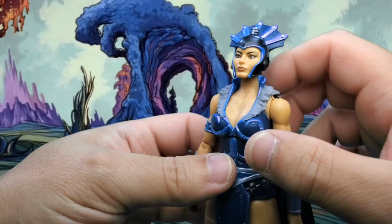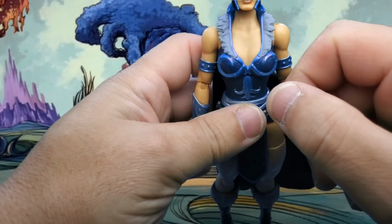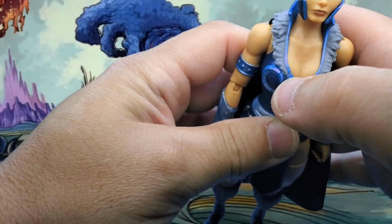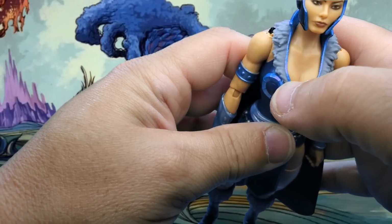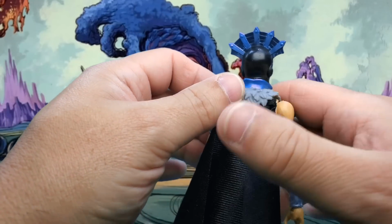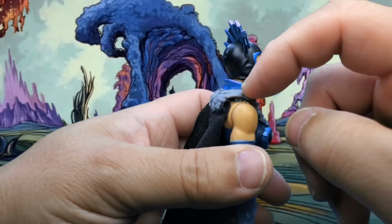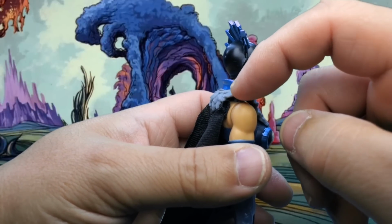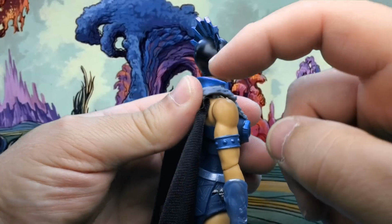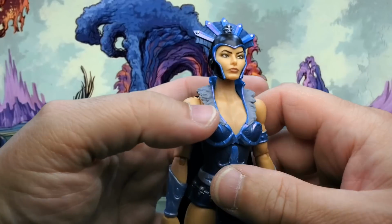Then we've got these sculpted pieces here, which is this whole collar. It's an overlay that attaches, and it ends right there. The cape is attached in this overlay as well. There are these two slots on the shoulders which are sticking up, and I tried to heat them up to see if I could get them to sit down. They won't. It's the same on the back. You just can't see it because of the cape.